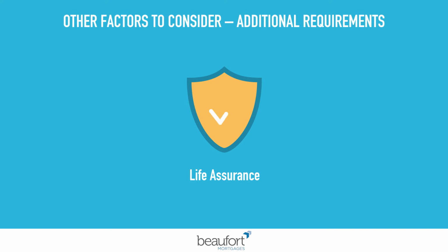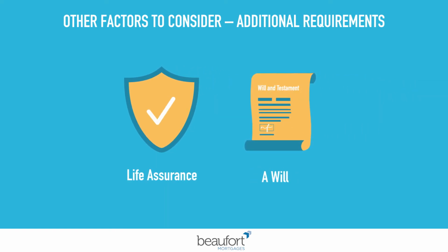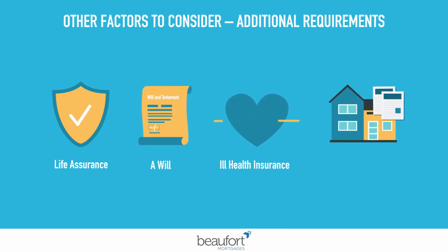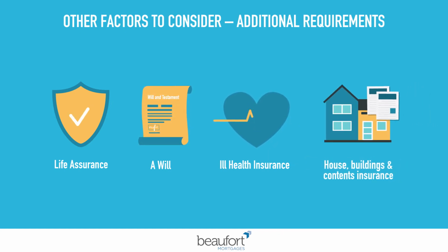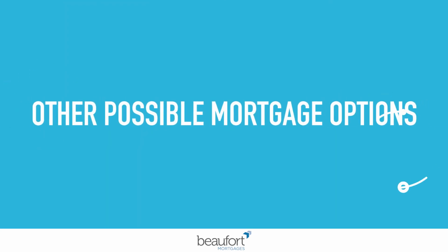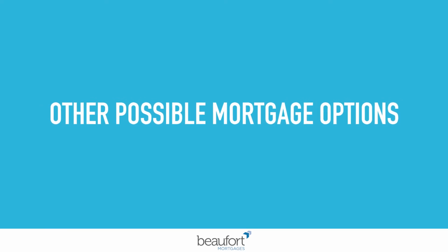And many lenders will also look to make sure you have a will in place to clarify the legal position. You may need to look at other insurances, such as protecting your income against ill health or even a redundancy. You will need house insurance, which should include covering the building and the contents. Within the basics and the added factors we have described so far, we have not mentioned other possible alternatives to deals that you might explore.